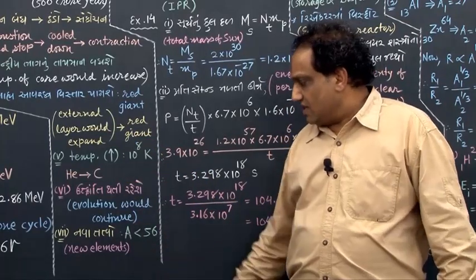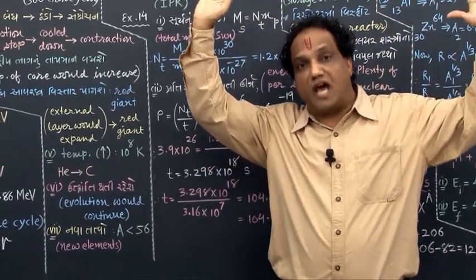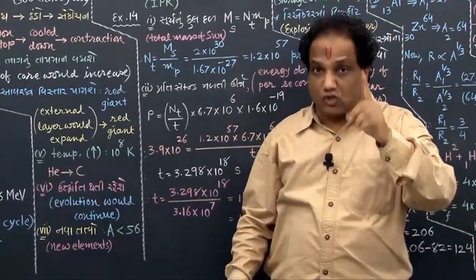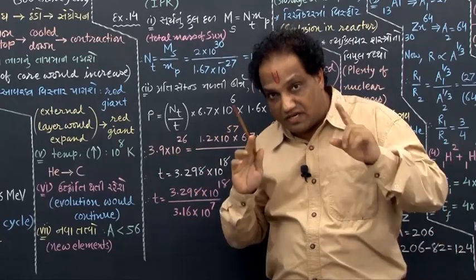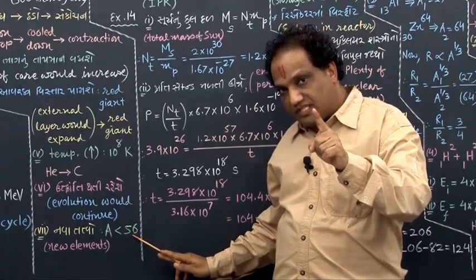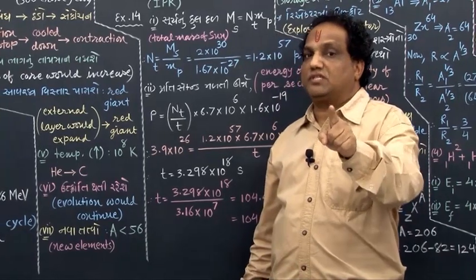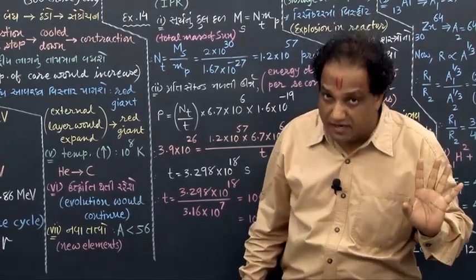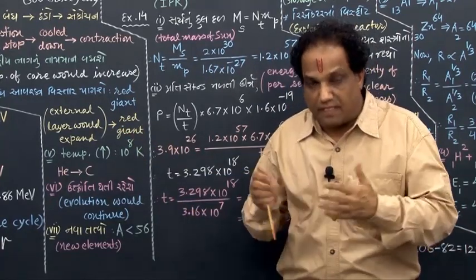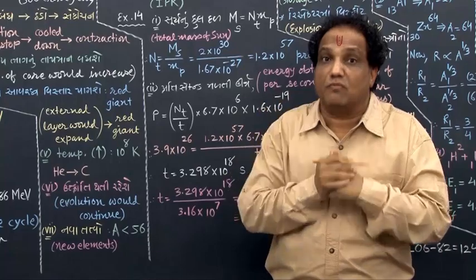But the final elements formed after a very large number of years, after a very large passage of time, the final elements formed in the constitution of the sun would not have atomic mass number 56. They must have atomic mass number less than 56, because we know that atomic mass number 56 is the element called iron, and iron is most stable, correct? Here in this process binding energy is increasing, so the element is becoming more and more stable.